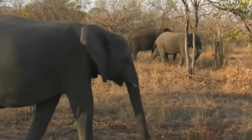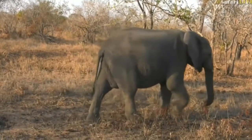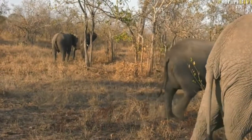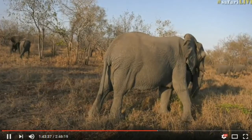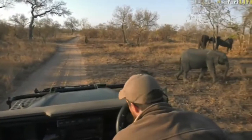And we're just being overrun by elephants at this stage. We've got them on our left, our right, in front of us. Sorry if my cap gets in the way, I do apologize. I'm trying to hunch down. And you can see a big female that's just feeding next to us. So she's on your side.